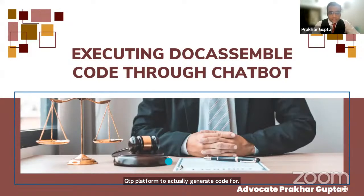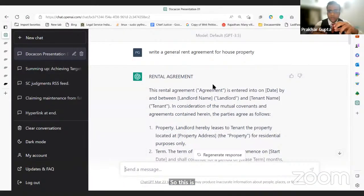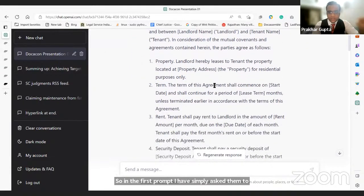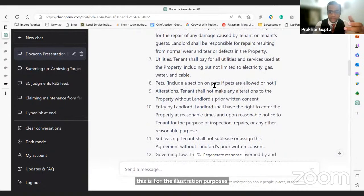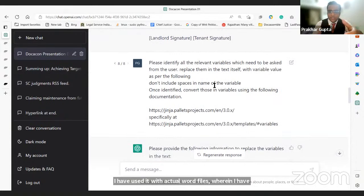So this is the ChatGPT platform. I hope you can see the screen. In the first prompt, I have simply asked it to generate a rent agreement for me. I have not given it any specific information. Although this is for illustration purposes, I have used it with actual Word files wherein I have put my actual agreements. And in the next step, I asked ChatGPT to identify all the relevant variables in the same.